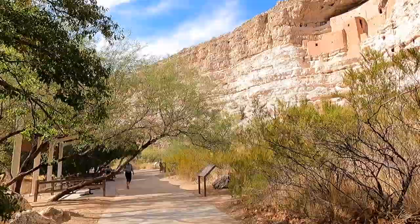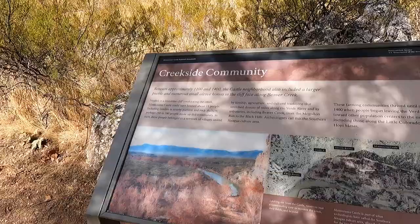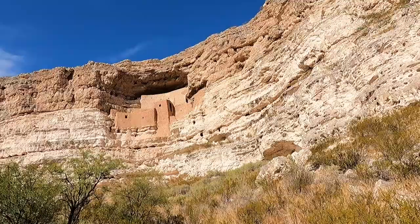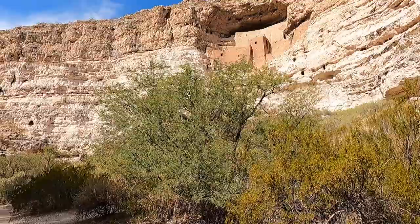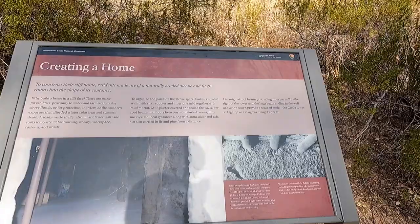See what the storyboard says. Creekside community. Goodness. They lived there. Look at all the little holes. Those were little huts or homes too. This one, creating a home. Look at that, they even have wood inside of them. Huh.